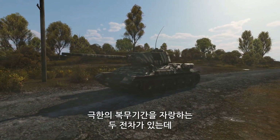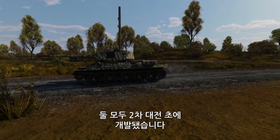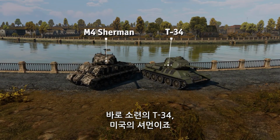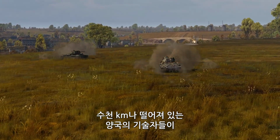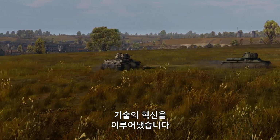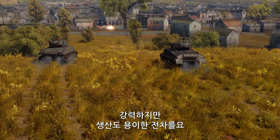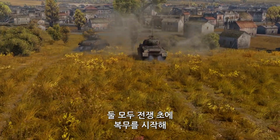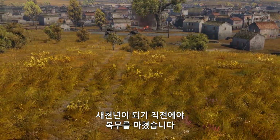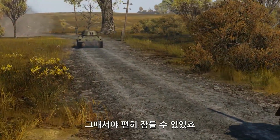Two other vehicles boasting an extremely long service life were both introduced at the start of World War II. We're obviously talking about the Soviet T-34 and the American Sherman. Two teams of talented engineers, thousands of kilometers apart, created literal marvels of technology, vehicles that were both very effective and easy to produce. These tanks entered service early in the war and remained in use till the very end of the century, before finally going into their well-earned retirement.